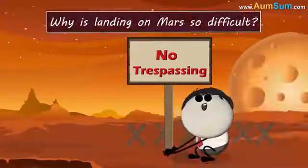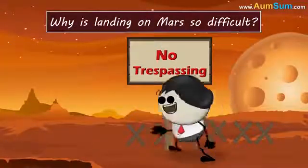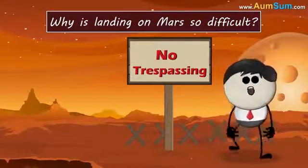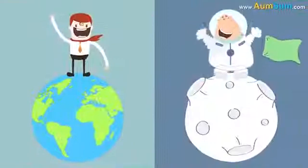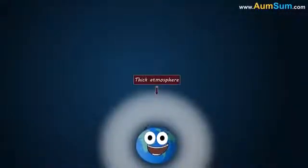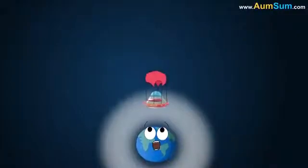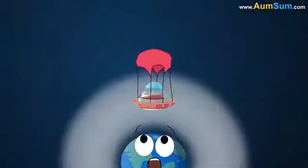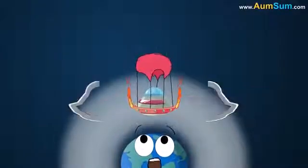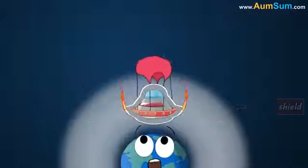Why is landing on Mars so difficult? 'Cause trespassing is prohibited on Mars. Oh, listen. Before Mars, we successfully landed on Earth and Moon. Earth has a thick atmosphere. So, the advantage in this case is that we can use parachutes to slow down the spacecraft. While the disadvantage is that the thick atmosphere creates frictional heating, thus requiring heat shields.